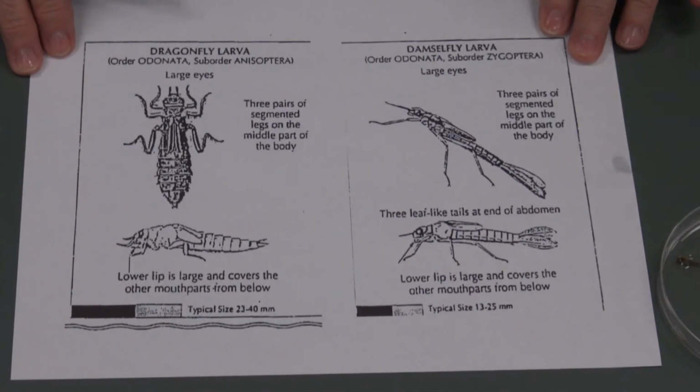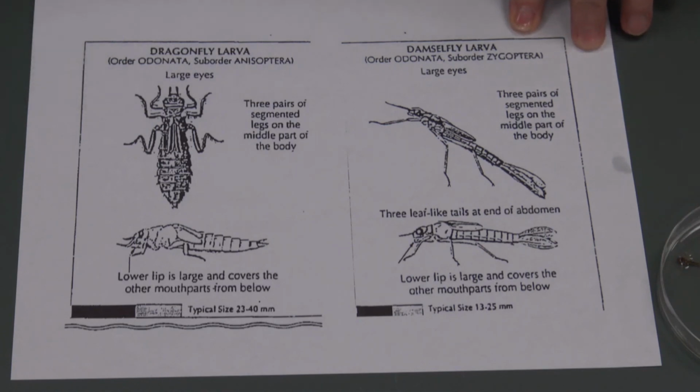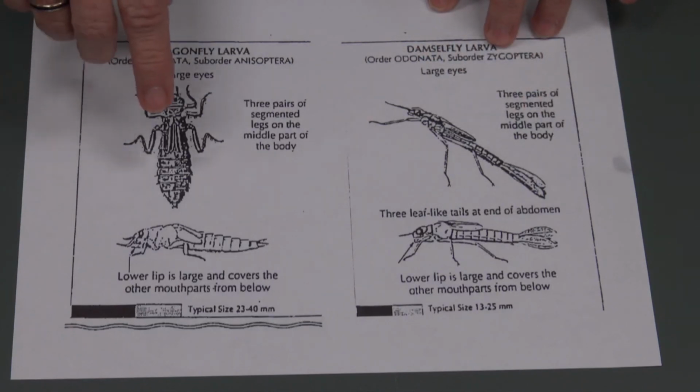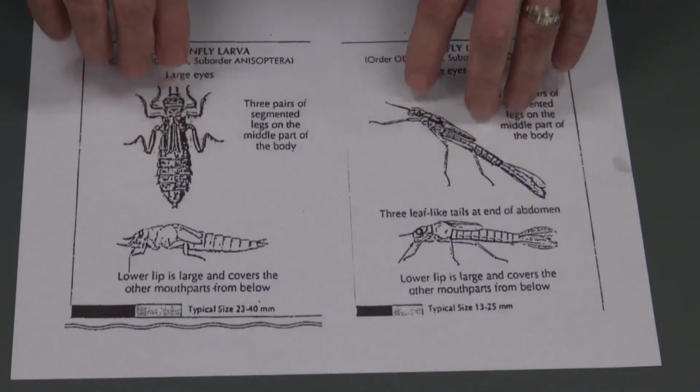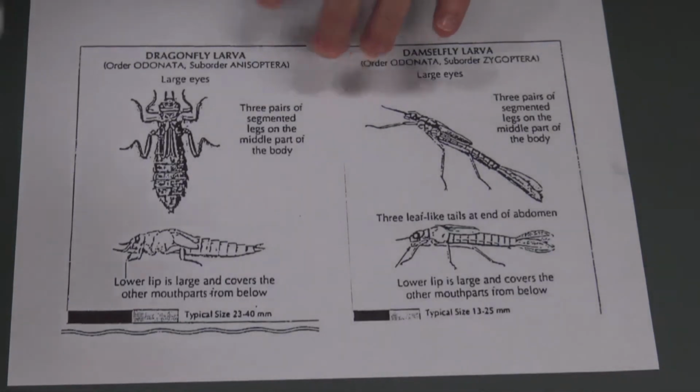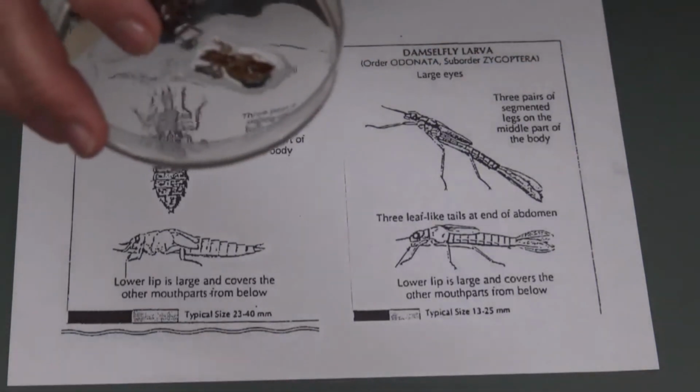The next ones are the dragonflies and damselflies. They are related. Dragonfly adults are kind of broad, large insects, whereas the damselflies are the little bitty skinny ones, a lot smaller. They're not usually quite as colorful, but a lot of times they are iridescent. Dragonflies can come in a lot of different sizes.